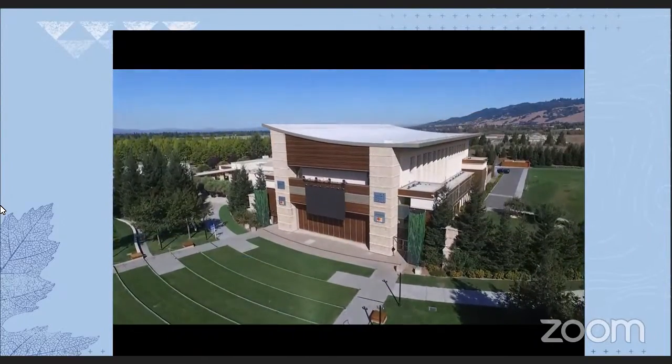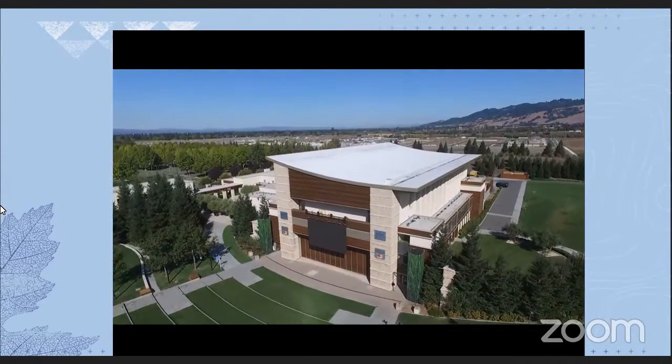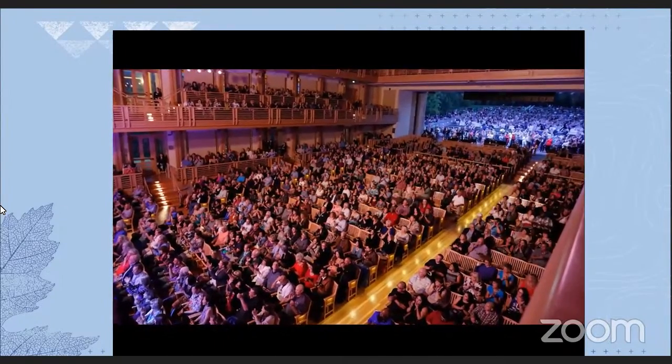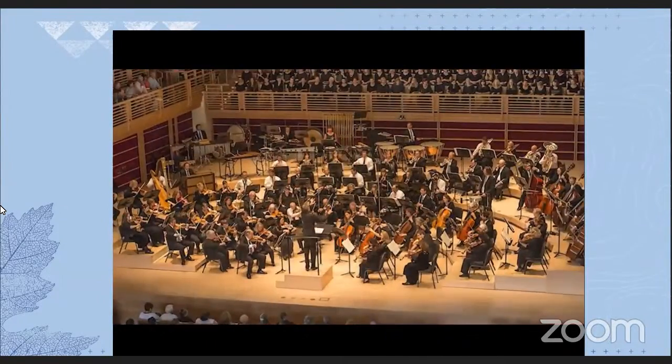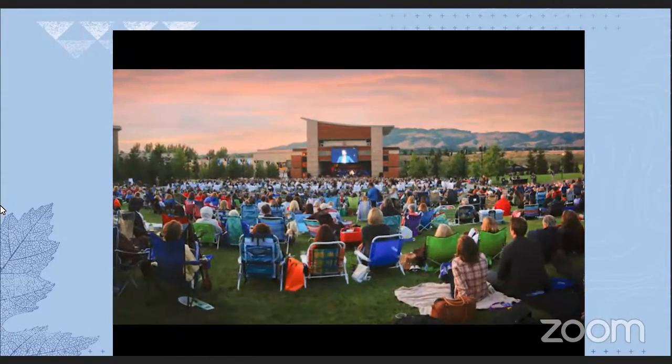As a cornerstone of Sonoma State University's commitment to the arts, the Green Music Center is a place to witness artistic inspiration through year-round programming, serving as home to the Sonoma State University Music Department, the Santa Rosa Symphony, and Sonoma Bach.